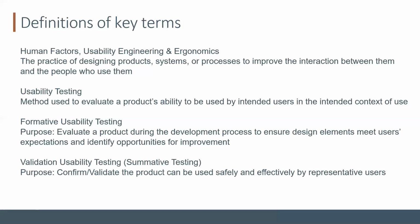product. But when we have a physical product or a prototype, we'll do formative usability testing where we'll have actual users use the product and get their feedback and evaluate or observe how they're using the product, and see if they're using it in the way that we expect them to, and the way that we hope they would use the product. And lastly, validation usability testing.